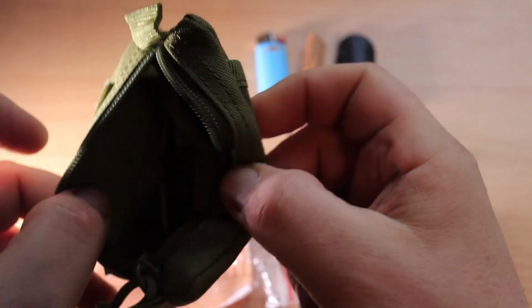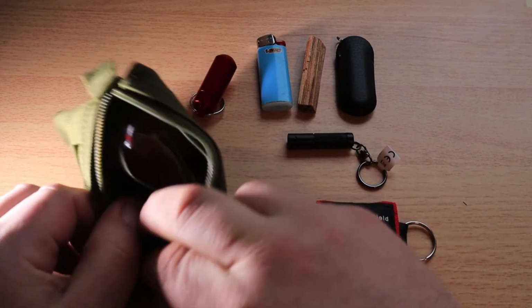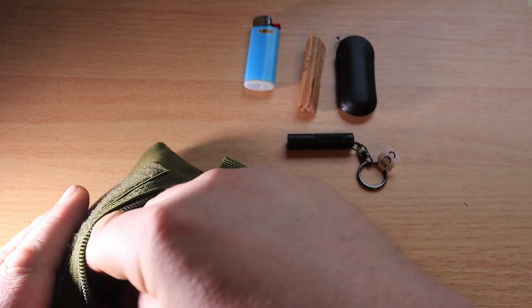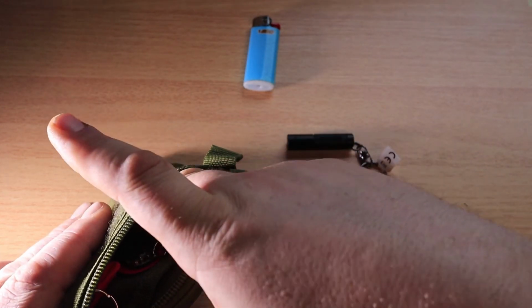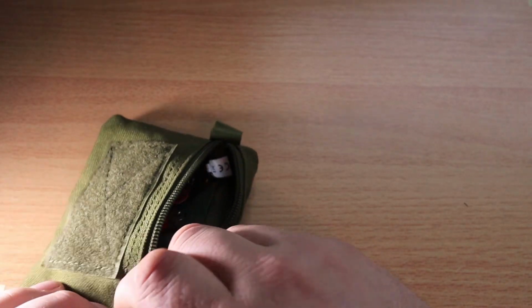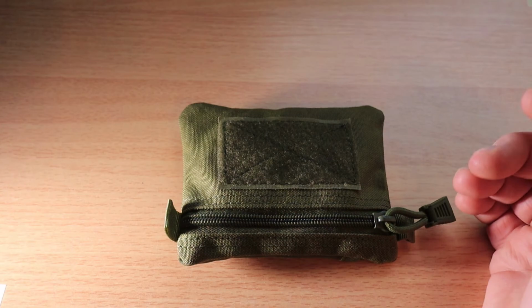So, that's just about it for my EDC. I usually slide the Band-Aid here in the back pocket like that, and also the pill container. So my first aid is in the back, and then in the front I put in the rest. So there goes the face mask, pocket knife, a little fat wood stick, my flashlight, and my lighter, and then just close it up, and it's a very nice and small solution for my EDC.